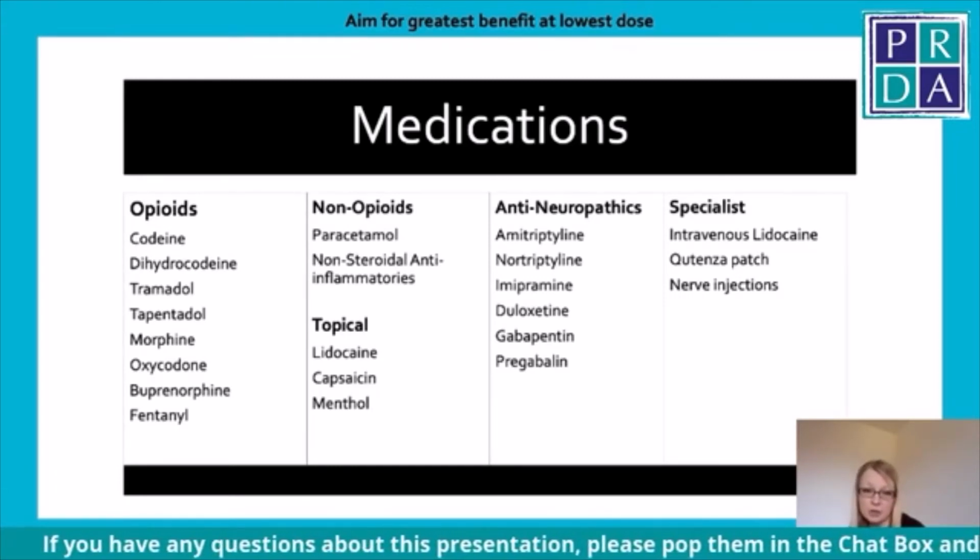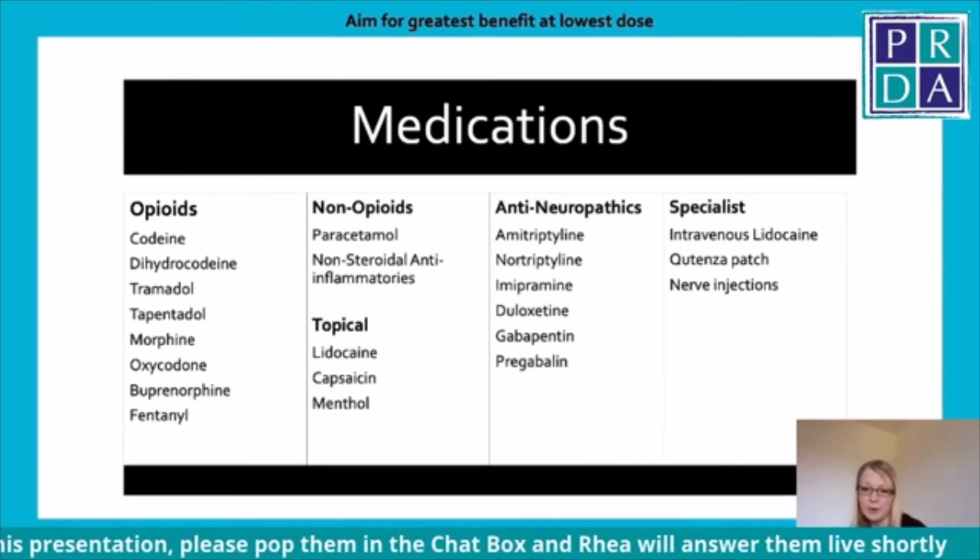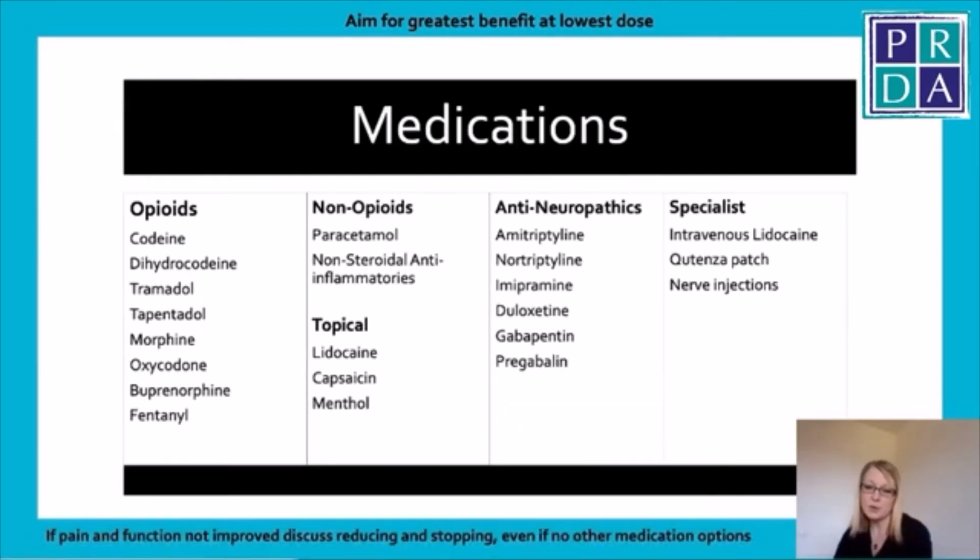Opioids are very good for acute pain. Things like after you've had surgery, if you've had a broken bone. However, more longer term, there's not as good evidence for it. And actually the risks increase massively the longer that you're on them for. So it's really about having that conversation and weighing up those risks versus benefits. So the aim of any of these medications is to be on the lowest dose possible for the greatest benefit. And if they're not significantly improving your pain and helping you to do more, they're not doing their job. And that goes for this as well as the other supported self-management strategies mentioned on the previous slide.